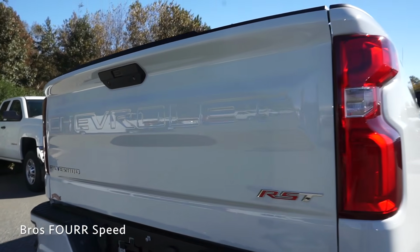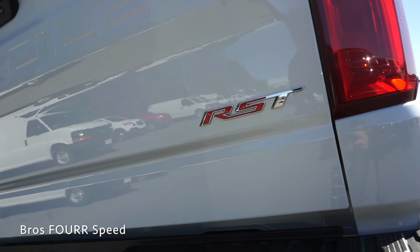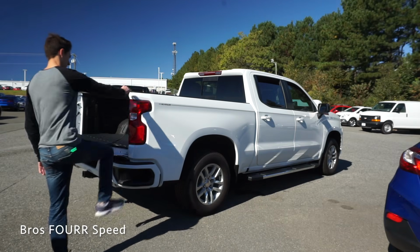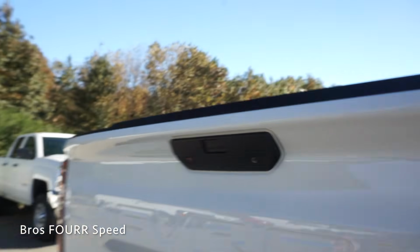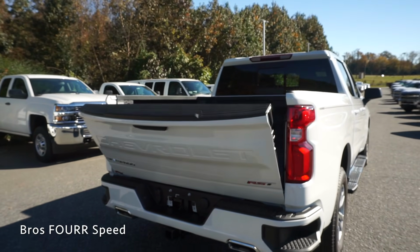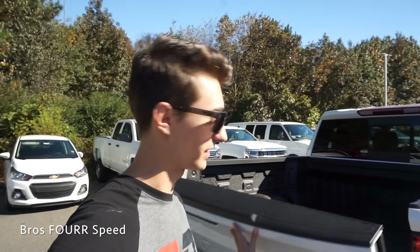The rear end of the new Silverado has a great look to it. We have Chevrolet stamped in the tailgate, giving it a clean look. We have Silverado on the left side, of course the trim level RST along the right side. Body color rear bumper with integrated exhaust tips. You can see another look at the side steps. And then finishing up with the tailgate, we have your rear view backup camera as well as an LED light, your electronic opening button, or you can just press the key button twice. The tailgate automatically pops open. And this one is super lightweight. It's actually incredibly easy to open and close this, even with one hand. It has pretty much no weight to it.